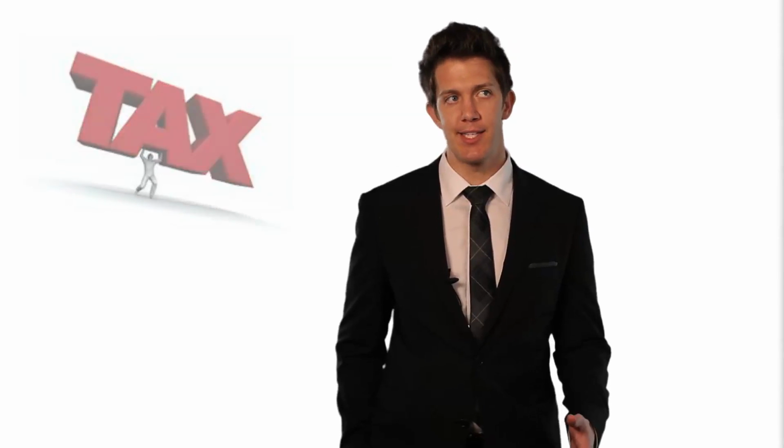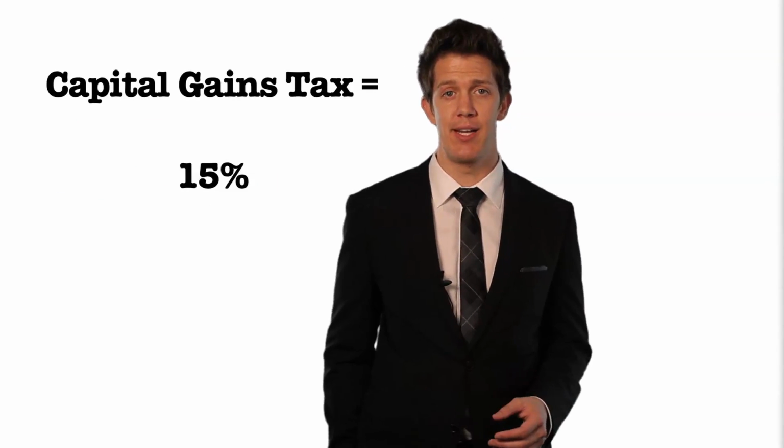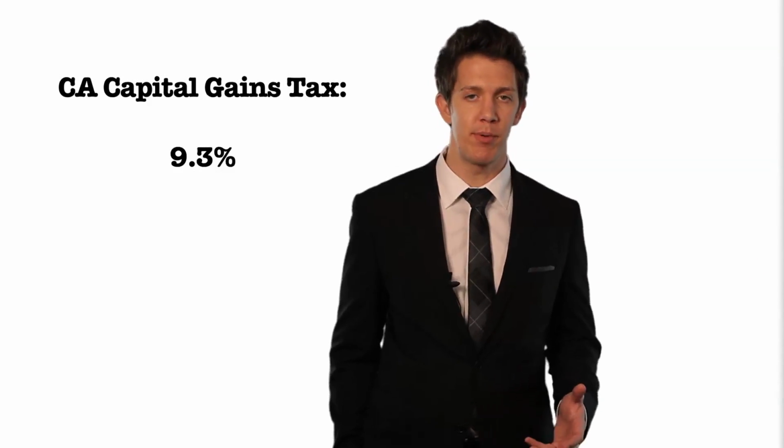Most people are aware of the fact that when you sell a long-term investment, such as real estate or stocks, you have to pay taxes. And these taxes don't usually come cheap. Currently, capital gains tax is 15%, and California has its own capital gains tax of 9.3%.